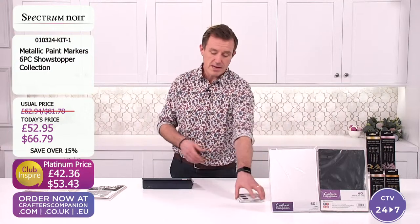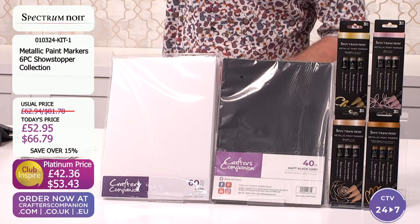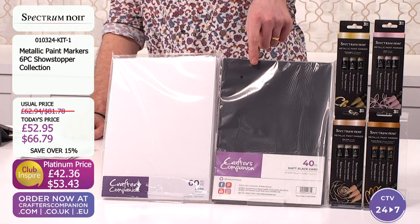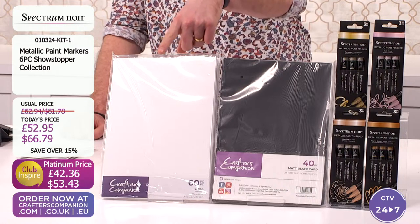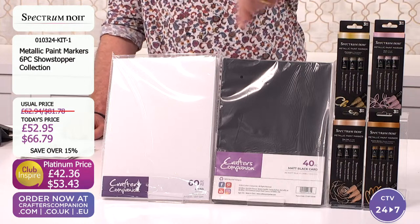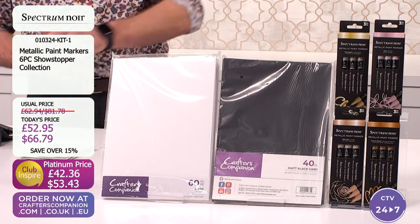The Showstopper, again, slightly different this time in the fact that if you go for the Showstopper, as you're seeing here, you get the 60 sheets of our white cardstock for free within the Showstopper. You're getting the 40 sheets of our matte black cardstock. So basically, if you need to top up on your multi-purpose card, then go for this bundle, right? Because you'll get all of the new pens, you'll get your card, and we'll throw in 40 sheets of your matte black card for absolutely nothing at all.